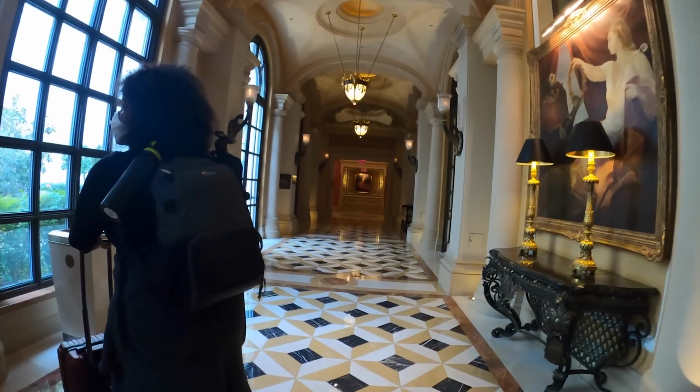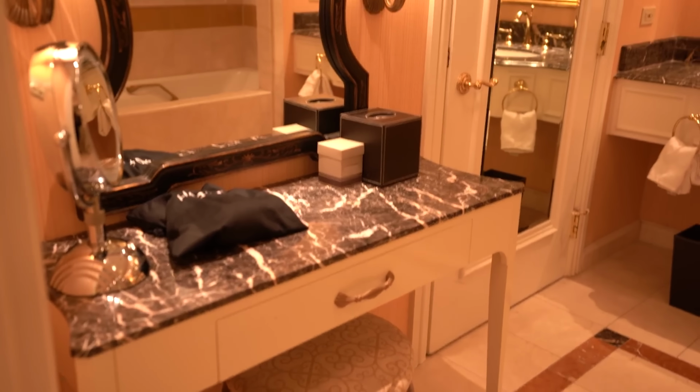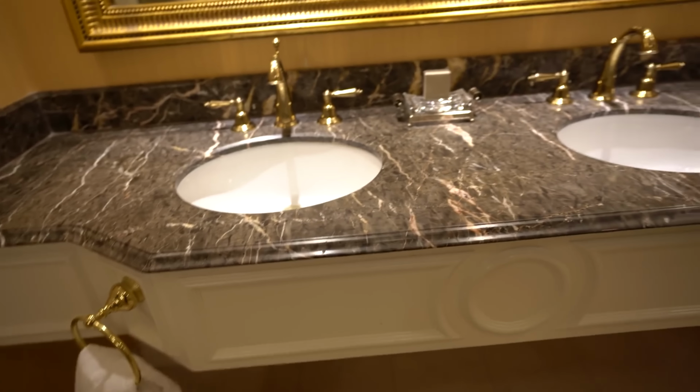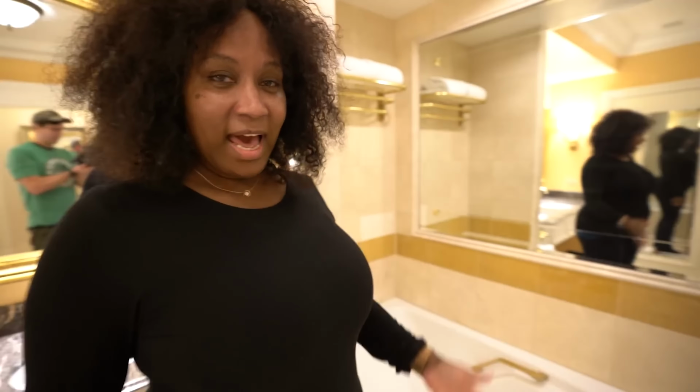Welcome to the Venetian, the Venezia Tower, and our humble abode for the next several days. We're so excited to give you this little bit of a tour, and I think what we're gonna start off with is El Bagno. Love the idea of this, having the vanity to do your makeup, ladies, when you wanna get ready for that night out in Vegas. Also, I'm loving the dual vanity sinks, which is nice. Love the fact that it has a nice, deeper soaker tub there. And of course the separate shower, which is nice.